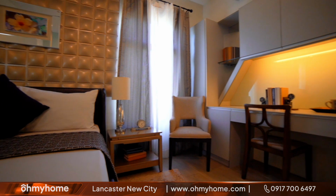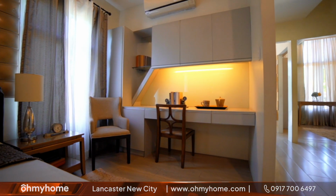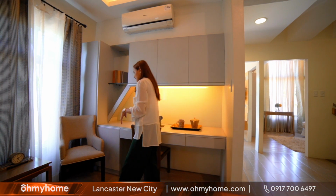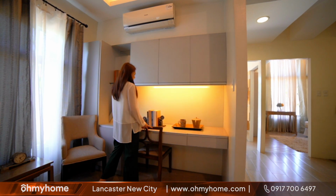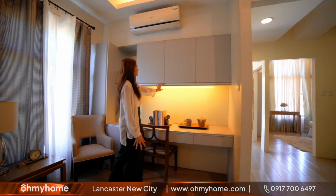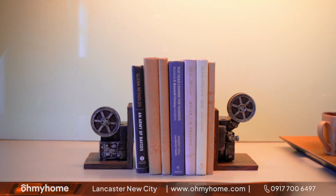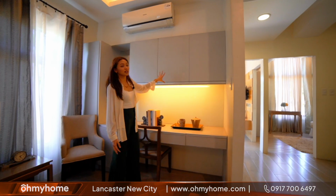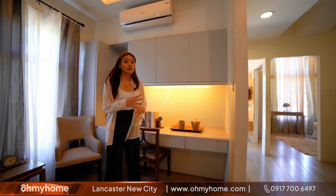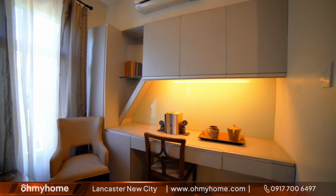All right, and on to the other end of the bedroom. So this is right across the closet that I showed you earlier. They turned it into a little study area. So as you can see, there is a table, some cabinets rather. Of course, you can put shelves in here. Or if you have a little too much clothes, maybe you can put another cabinet over here.